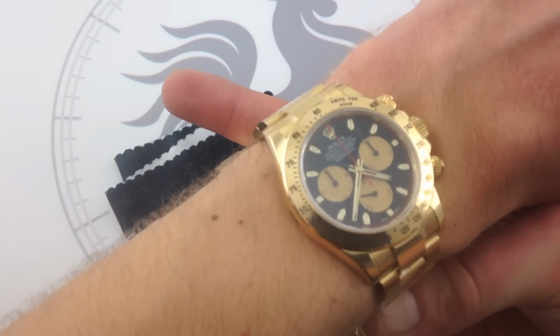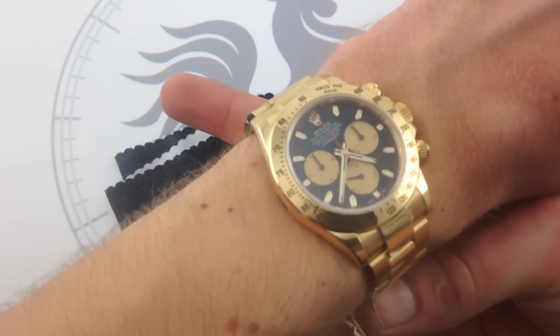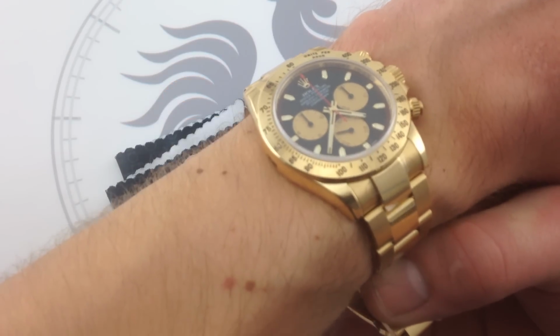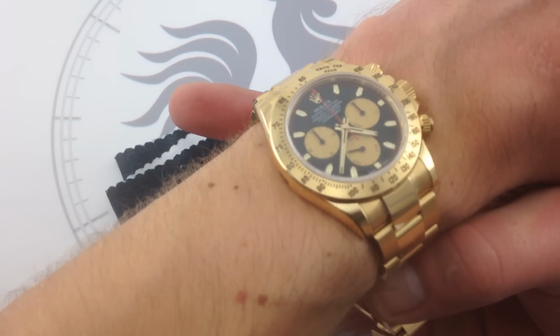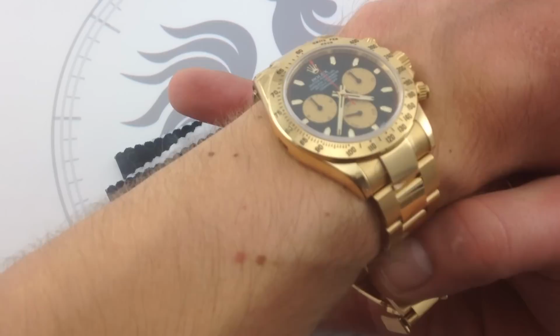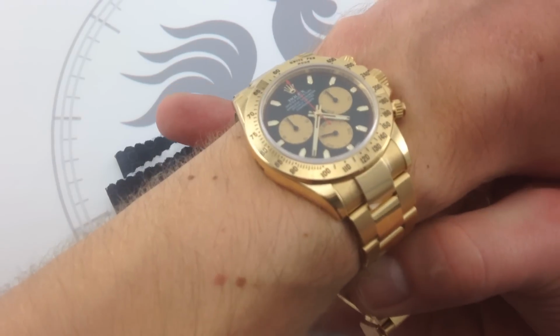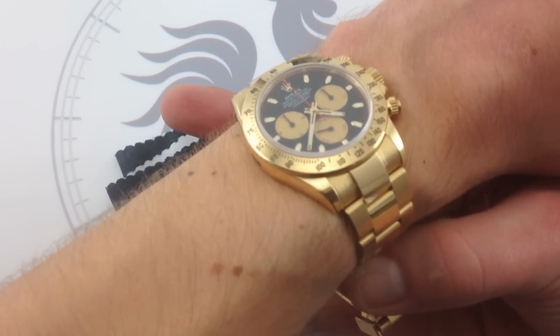The combination of the yellow gold, those contrasting sub-registers, index and hands, and that deep dark black dial gives this one a lot of impact. This is like a lightning bolt on your wrist. This thing is not going to be missed. It's not anonymous. This is a watch for a confident person. This is an extrovert watch. Like I said, it makes a statement. Make sure you're ready for it, because this one pulls no punches.